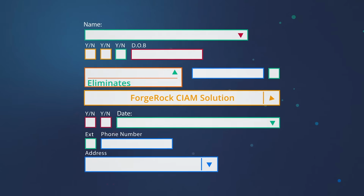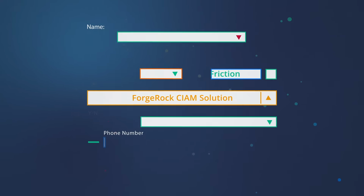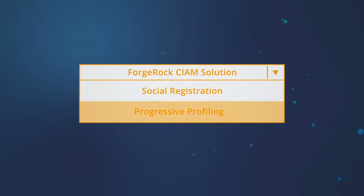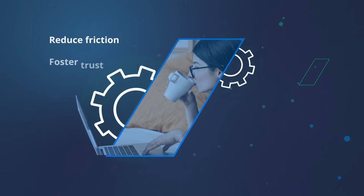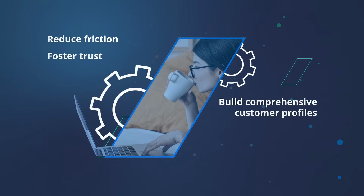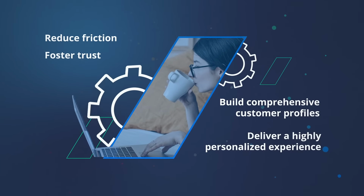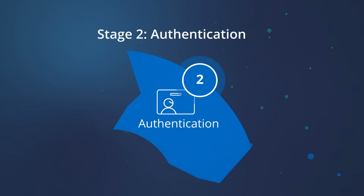ForgeRock's CIAM solution eliminates friction and provides a simplified registration experience with slick experiences like social registration and progressive profiling. These allow you to reduce friction, foster trust, and build comprehensive customer profiles over time to deliver a highly personalized experience. The second stage is authentication.